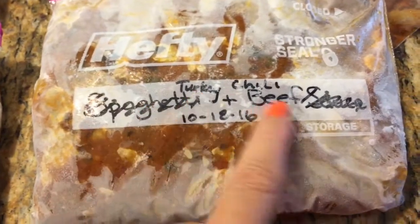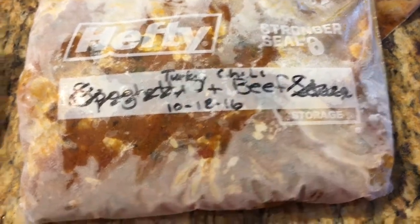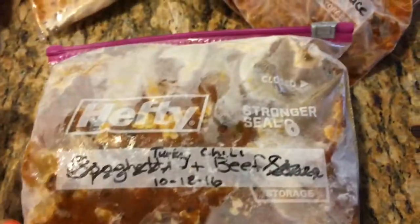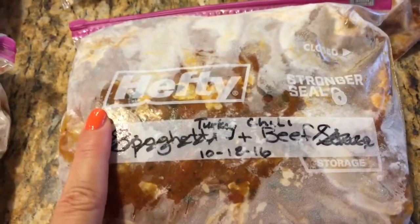So anyways, I just scratched it out. It's not a big deal. And then put turkey plus beef chili. And we had this a lot too. So let's see. This is probably enough for, if we wanted to turn this into chili spaghetti, we could all 4 eat off of this.